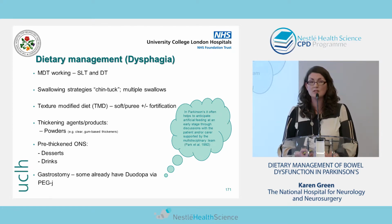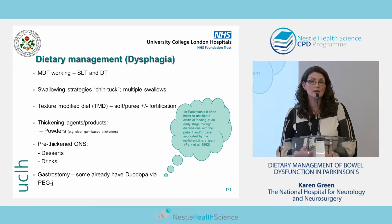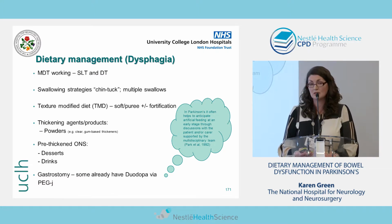Okay. And it's always very good to know from the very start of the patient's journey what their thoughts about PEG feeding in the future are, so we can have that documented and also be aware of any advance directives that might be in place, in case the patient decided they didn't want that at the end.